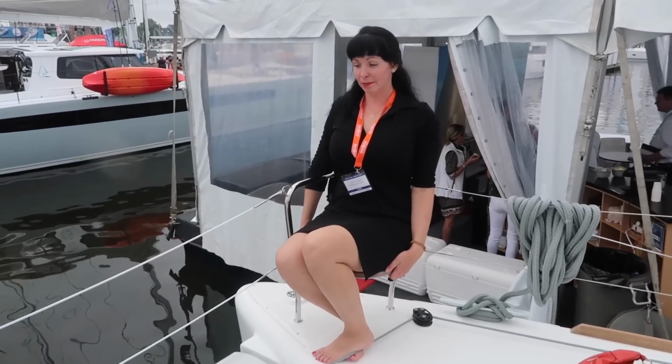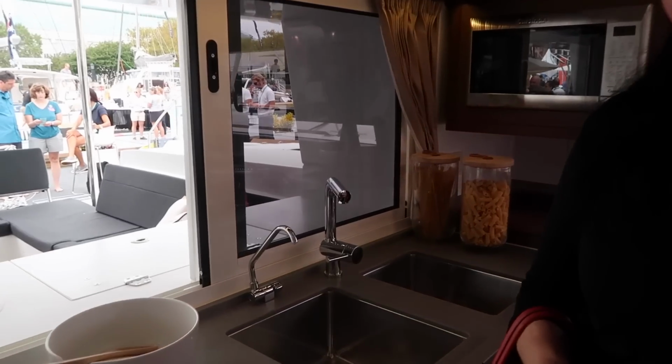Yeah, but the layout, I love the layout on the outside. I love that it's big in the back and the outdoor salon. You have that seating area in the front, which is amazing. And the princess seats are just... Princess seats are the right size. But the inside, there's two things, which is what we want. Yeah, two things. Bigger microwave.